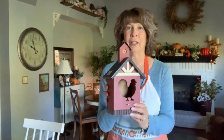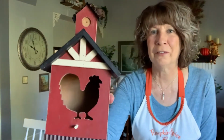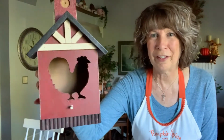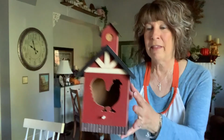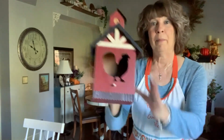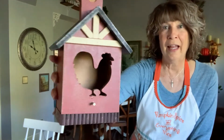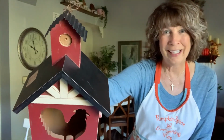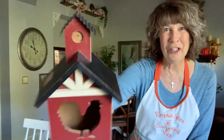And this is so cute. Look at this birdhouse that I found. A little chicken with sort of a barn motif. Isn't it darling? This one I was lucky to get at half price. It was originally $3.99. I paid $2 for it, and now I get to add it to my birdhouse collection. I love to use them out in my garden or even in my shed for decor.